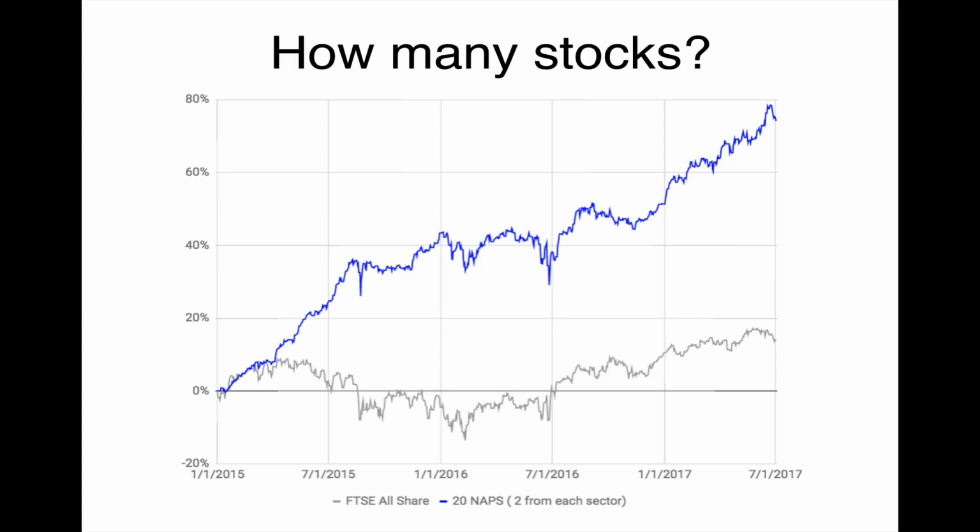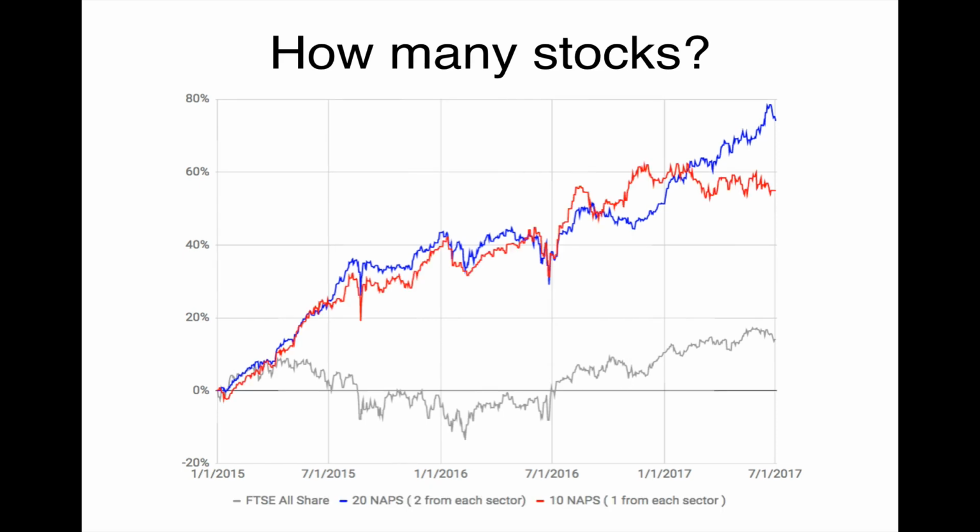Now, I wanted to show you this because this actually drives home some of this idea. I actually ran a test. I said to myself, right, I want to get a bit more basis for the fact that a 20 stock portfolio actually does well. So what I did is I compared this 2 by 2 by 2 approach in buying 2 stocks in each sector in the 20 stock portfolio, and compared it with buying the top ranked stock in each sector in this red line.